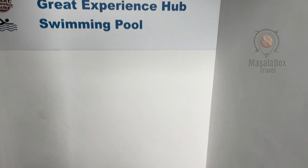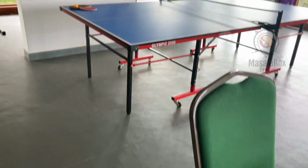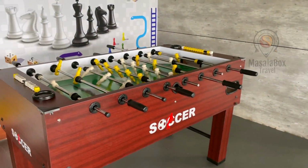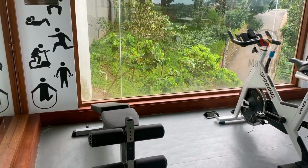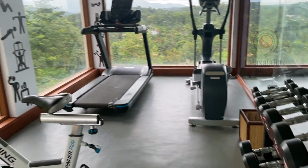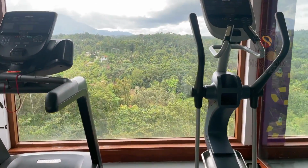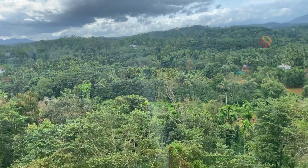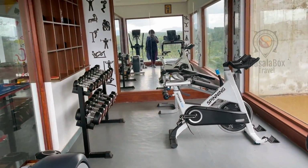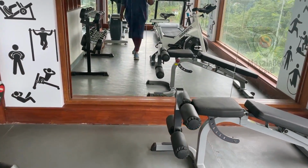Right below the restaurant and reception, they have a recreation center. This was quite well stocked. There were foosball, table tennis, the ping pong table, and chess, indoor games, a well functioning gym. This is a pretty new resort, so everything was up to the mark and clean and in working condition. And with this valley view, I would rather laze than work out. With my room, there was a complimentary foot massage too, which I used very relaxingly.